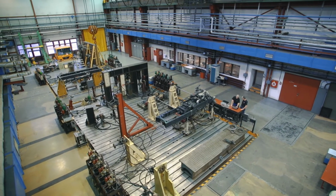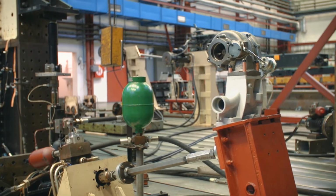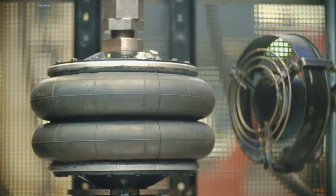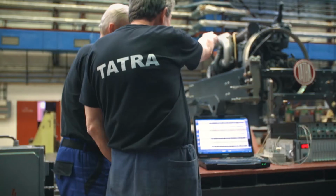As part of Tatra quality control, each structural element is subjected to a rigorous testing process before being used in series production. First, it undergoes a series of measurements at the modern dynamic testing lab.